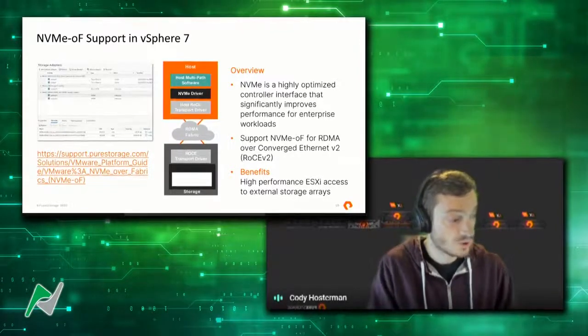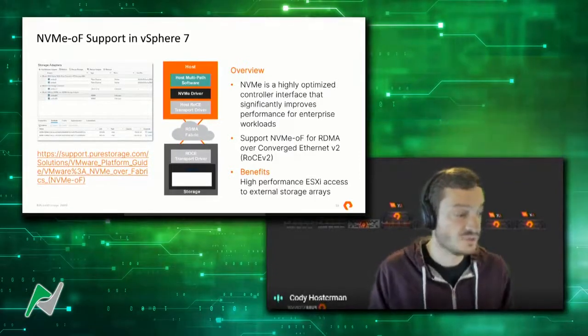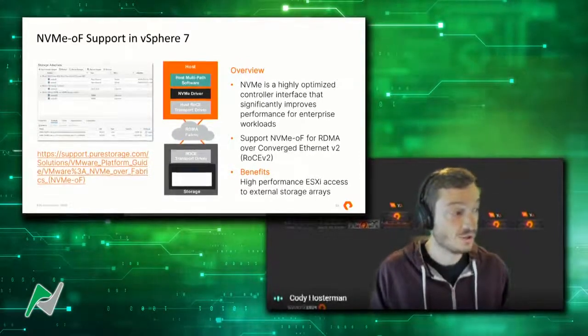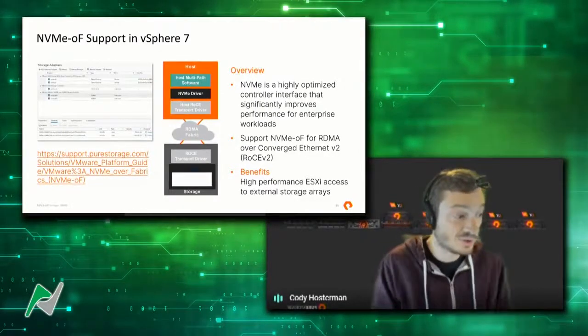So not only does this open up the performance density, but also opens up the performance within vSphere itself and reduces the impact on CPU cycles too, because ESX CPUs are no longer waiting for slow storage.